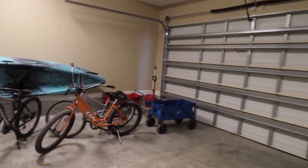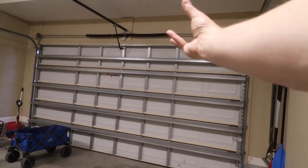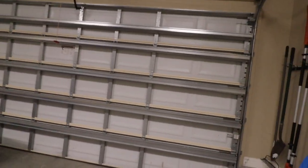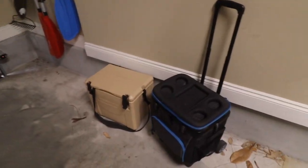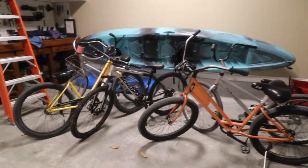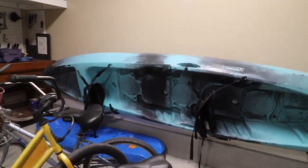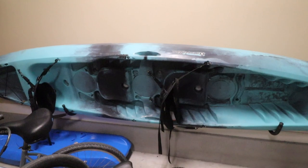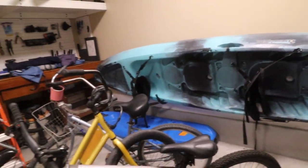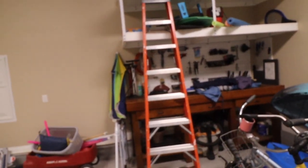This is a VRBO. I've never seen a garage door this bulky. Not sure about that, but it's pretty cool. Of course, they give you coolers to take to the beach if you want them. Like I said, the beach carts, bicycles. And that kayak right there is pretty darn cool. These bikes are a little worse for wear, but yeah, they'll work. But you got all this right here. You can get a vacuum cleaner to vacuum sand out of your car and stuff.